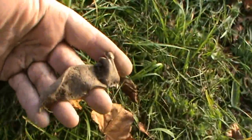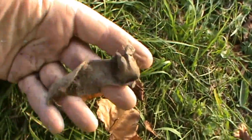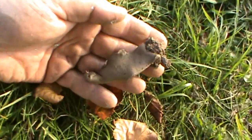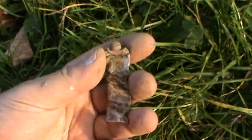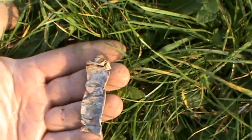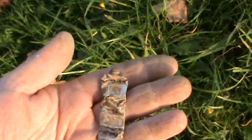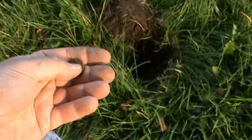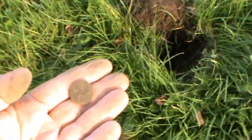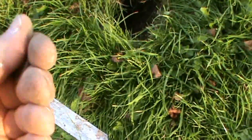There's a second find. Big chunk of lead. Not much use. Well, good start's tailed off a bit. Yeah, glue, super glue. Not very good, is it? The return of the Nemesis coin. It's not good, is it? Oh, man.